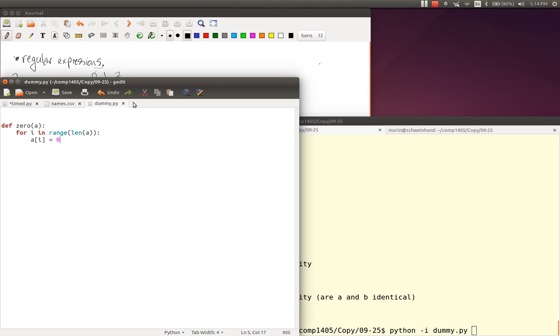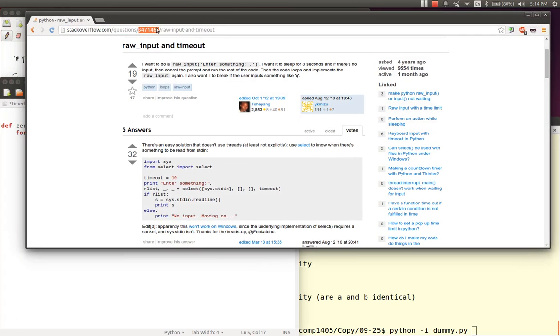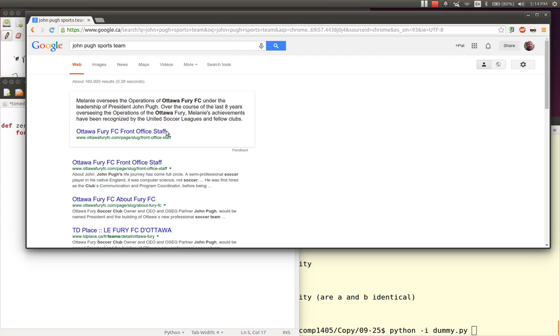And they had written books about these things. And most of them went off and started companies based around the idea of object-oriented programming. They're all super rich. One of them is this guy, John Pugh. Anybody heard of him? So if I'm not mistaken, he used to be a professor here. He owns the Ottawa Fury Football Club now. This is soccer club. This is not the first team he's bought. He's also owned, or maybe still owns, a women's team in the US League. So he has a little bit of money now after making a killing off of object-oriented programming.